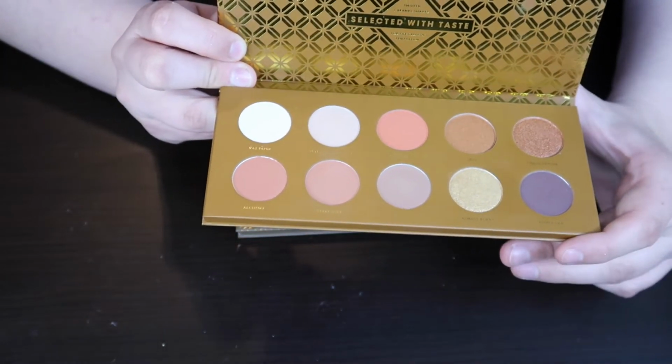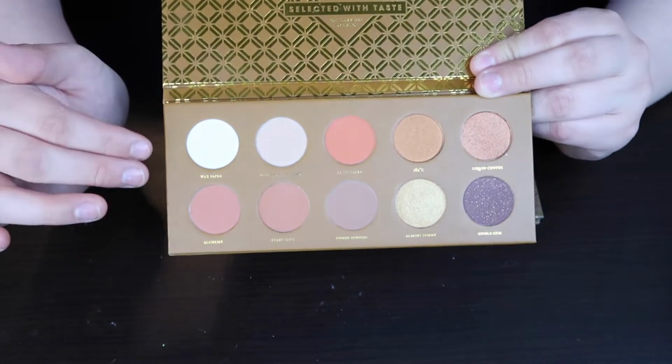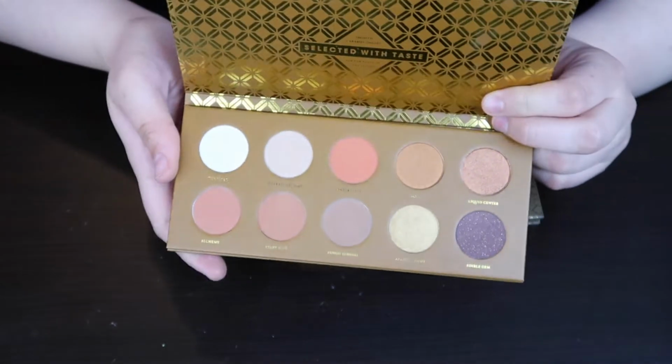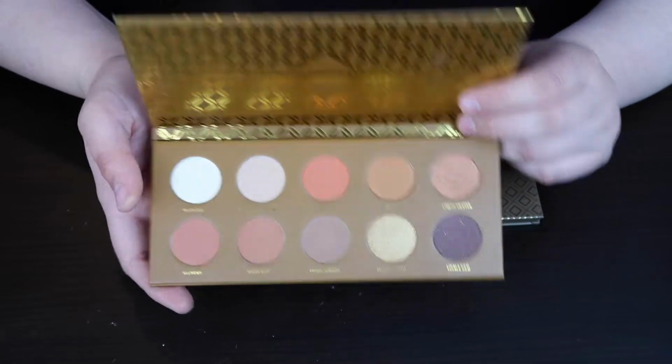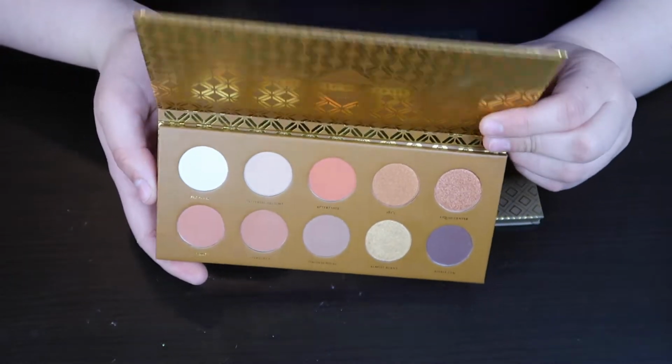I really like the look of this, and this whole half here is matte, and these four are like shimmers, and I do like that. I can get a look done with 4 mattes. I know a lot of people prefer more mattes in a palette. I'm fine with either, but I like the formula of these.